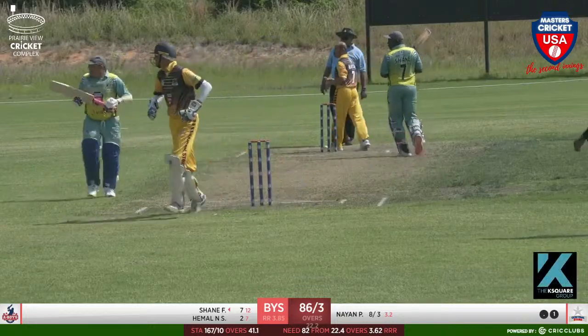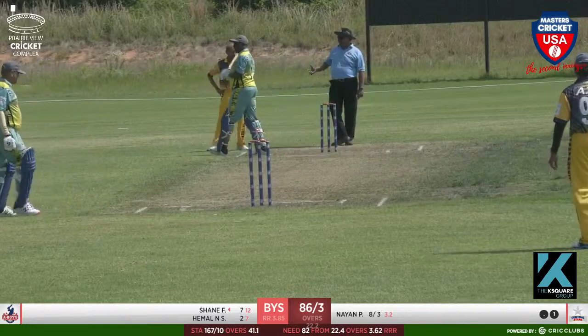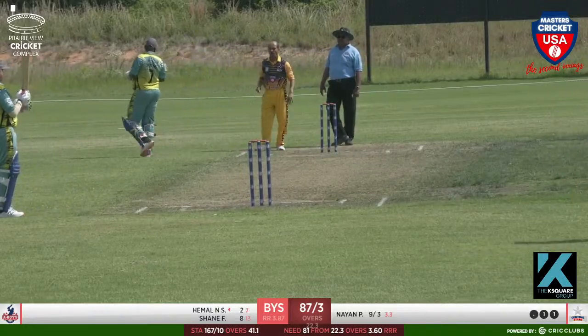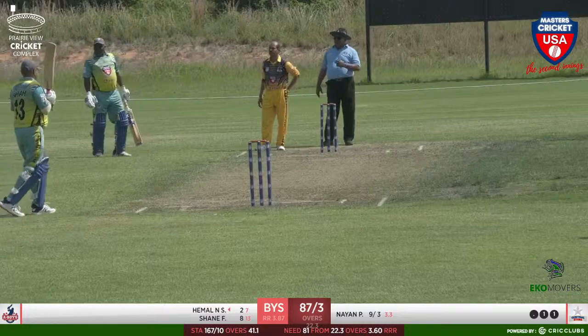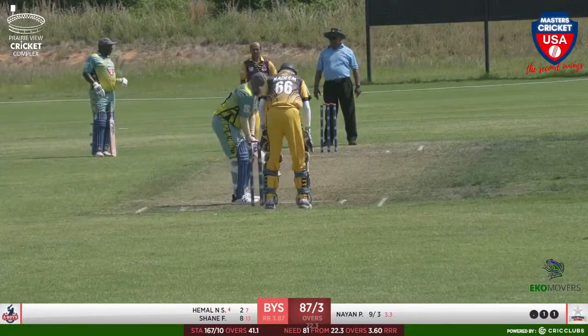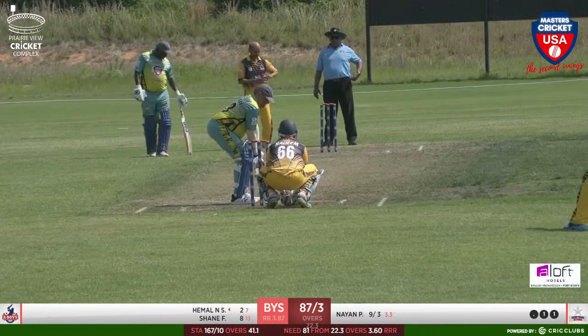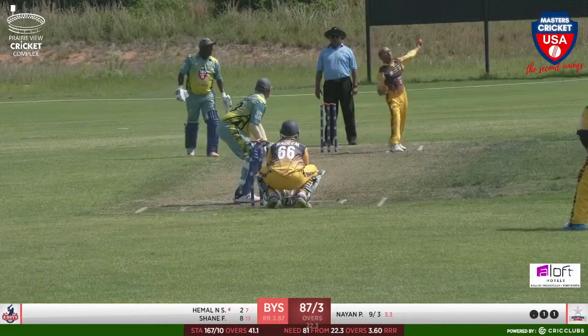This is taken on the full, and in the end, it's a good stop over there by Bhargav. This is very nicely done by the fielder in the outfield. It's never easy when the ball is dropping in front of you, but to focus and collect the ball cleanly, that's testimony to what a good fielder you can be. That's exactly what Bhargav has shown over here. Shane would feel he would have missed out on that full toss. A single nevertheless, as Hemal gets ready to face Nayan.